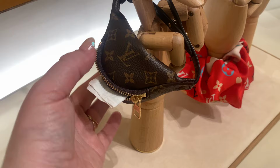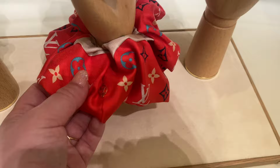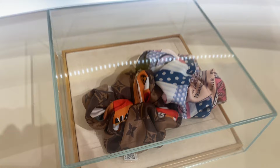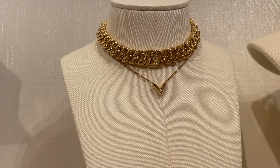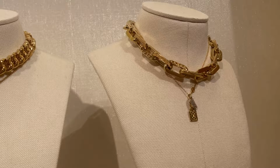This big scrunchie silk. Little mini dolphin is adorable. We have more scrunchies. I wonder if these are new ones. And look at how chunky the strawberries. Super chunky necklaces. I feel like that was definitely a good trend 2 years ago, you know, up until recently. I'm kind of not feeling the chunky jewelry. I always love more dainty jewelry. Let me know if you guys feel the same way.